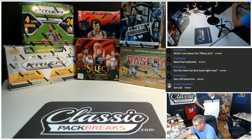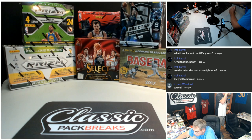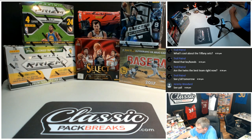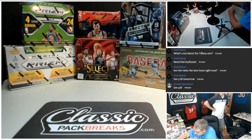All right, guys, check out the breaks. We got the group breaks going. Still several group breaks going. Black Gold is now the only soccer case break we have up. I thought there was a mobile one. Case break 17 Select. Well, we got the 17 Selects, yeah. We're doing those by the box.